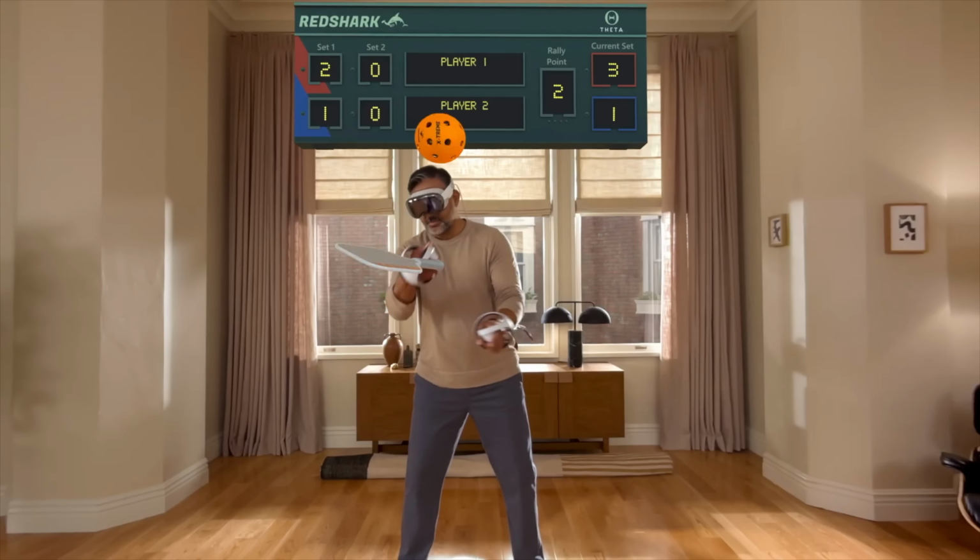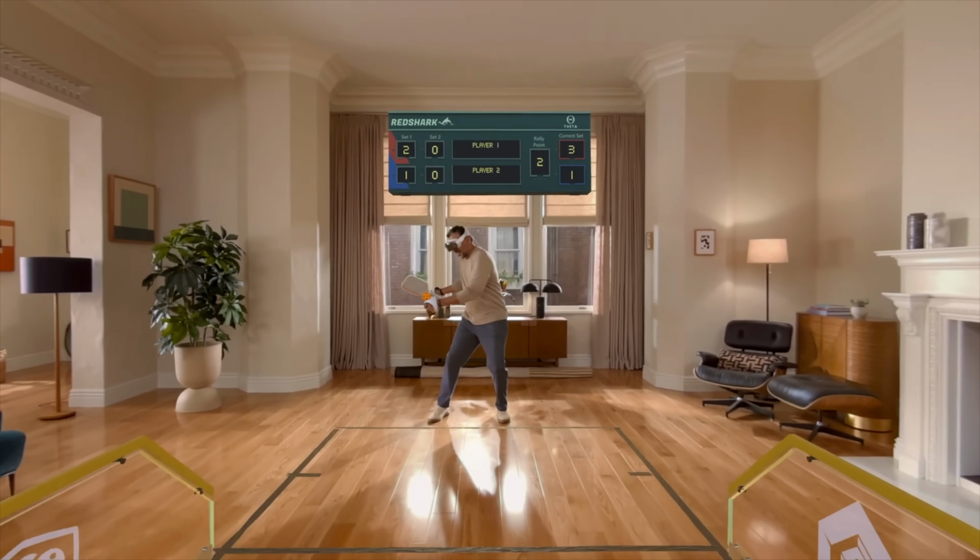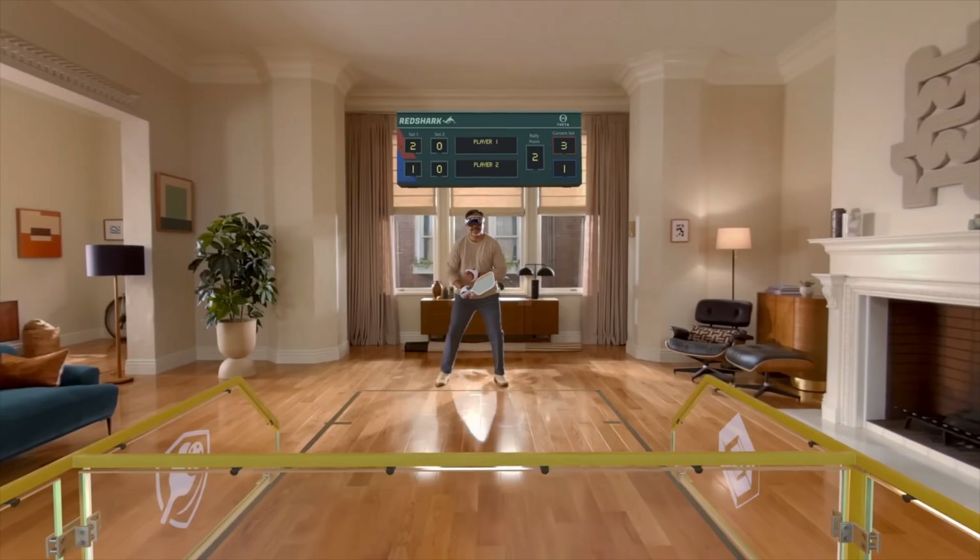This was also a shocker. They showed this demo of being able to play pickleball on Vision Pro, and any of these shared experiences, like you'll be able to play these with another person. And this is taking advantage of the PlayStation VR 2 Sense controllers. So now that they're adding this third-party support for things like this, it's pretty awesome.